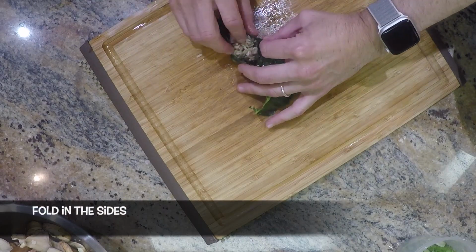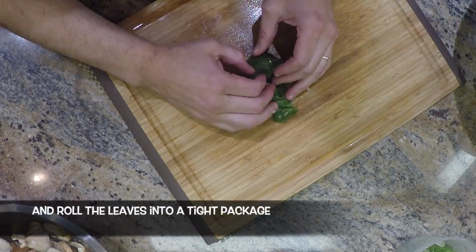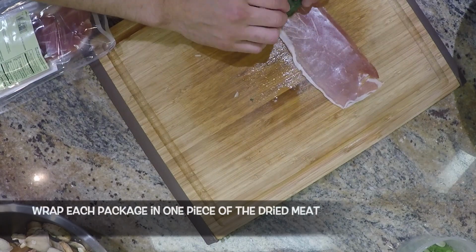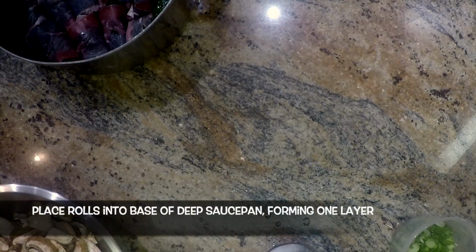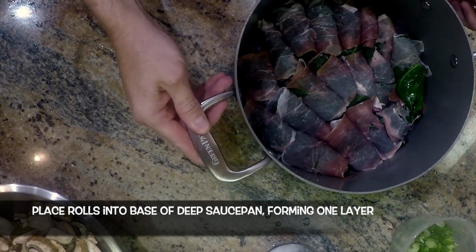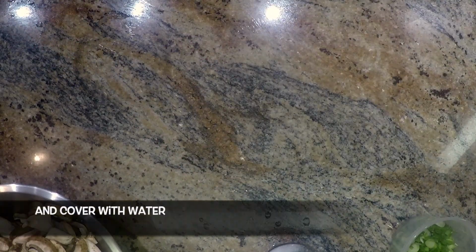Fold in the sides, and roll the leaves into a tight package. Wrap each package in 1 piece of the dried meat, and place the rolls into the base of a deep saucepan forming 1 layer, and cover with water.